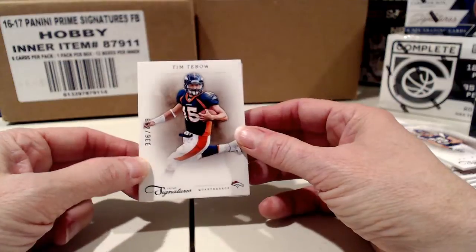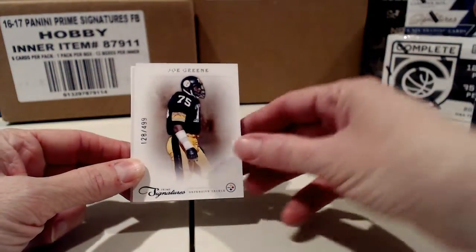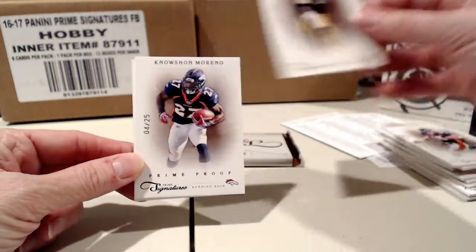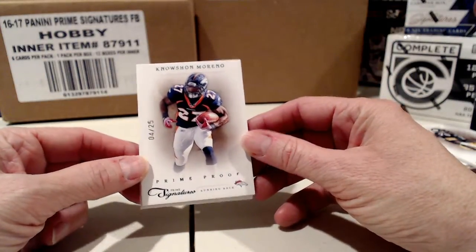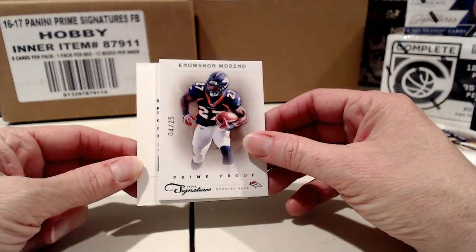Tim Tebow, first up for the Broncos. Mean Joe Greene for the Pittsburgh Steelers. Steel Curtain. Oh boy. We're just going to go with Marino. Here's Marino for the Broncos. And... oh, our signature card's going to be a redemption.